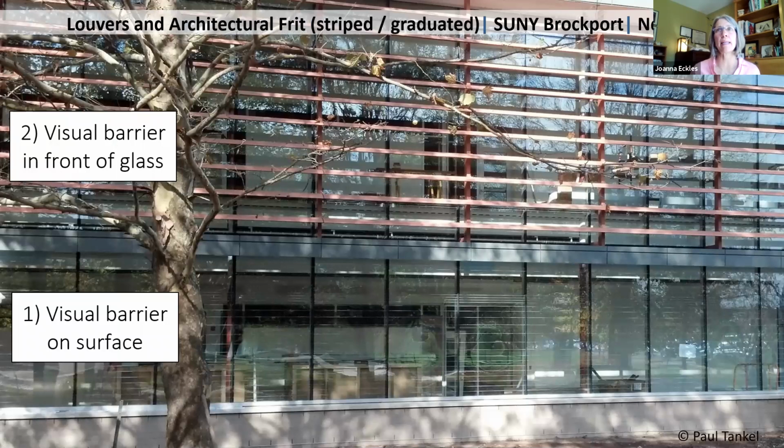Okay, another example, this is at the State University of New York at Brockport. There was an architect there named Paul Tankel, who took this picture, who got really interested in bird safety. He did a number of really cool projects there on campus. This one I'm showing you has two different aspects. One is these upper level louvers. Louvers can create a visual barrier, not a physical barrier. A bird could still hit that, but it's an external visual barrier in front of the glass. And they also designed a custom frit, which, if you can see this lined frit pattern on the lower part, one of the cool things they did was they took into consideration the main view shed in this walkway.